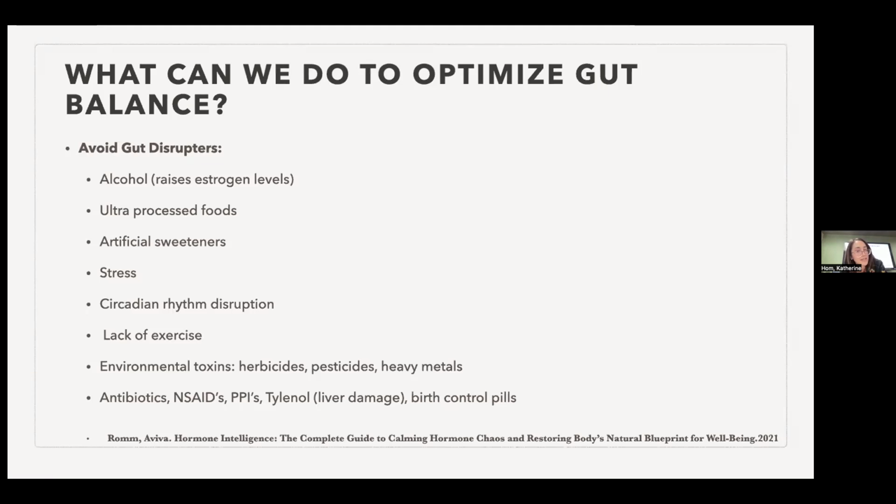Lack of exercise can lead to gut disruption. Environmental toxins such as herbicides, pesticides, and heavy metals we want to avoid as much as possible. And then things that we can intake daily, such as Tylenol or PPIs, which help with acid reflux, and NSAIDs, antibiotics, and birth control pills, all can contribute to disrupting the gut. So we want to avoid them as much as possible.